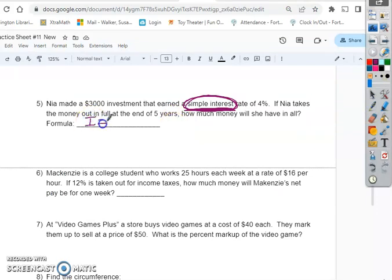I equals PRT. Now the problem is when it says simple interest, you have to recognize that. Oh, I've got to go to my formula chart. It's like when I say area, you should go to the formula chart. So if Nia takes the money out in full at the end of 5 years, how much money will she have in all? Right here, in all, $3,000 plus. She invests this, she's making money. So we're going to get something right here. Now we have to get that, okay?